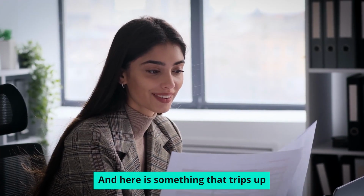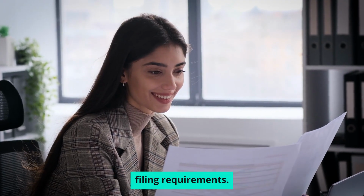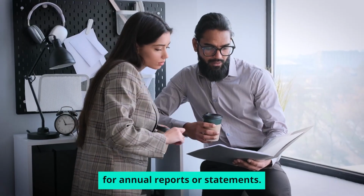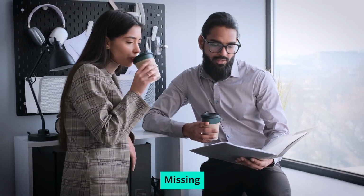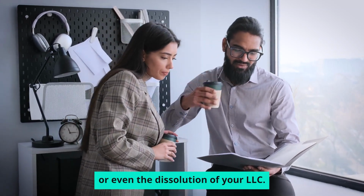And here is something that trips up many new business owners: not staying on top of annual filing requirements. Each state has different deadlines and requirements for annual reports or statements. Missing these can result in penalties or even the dissolution of your LLC.